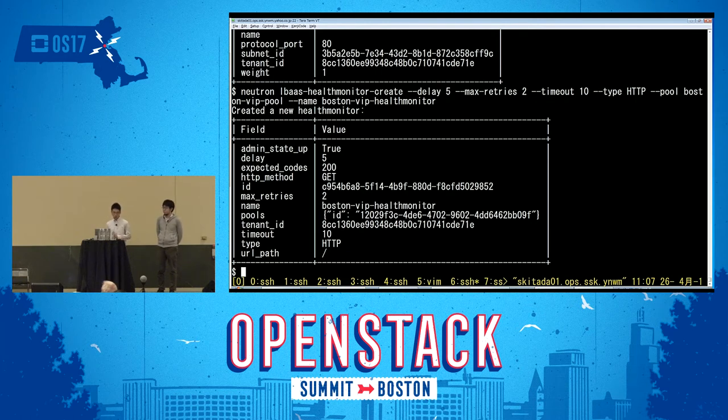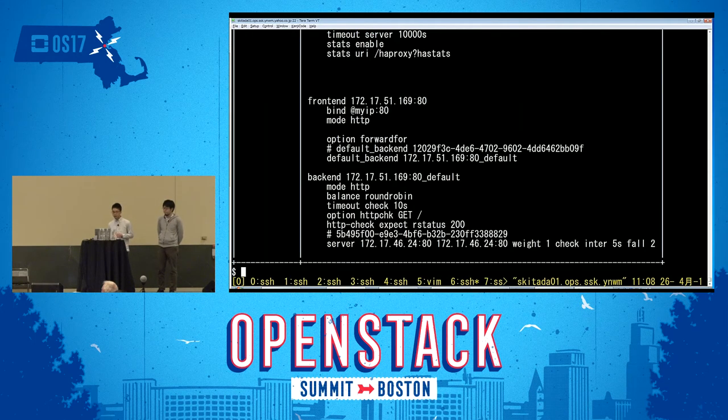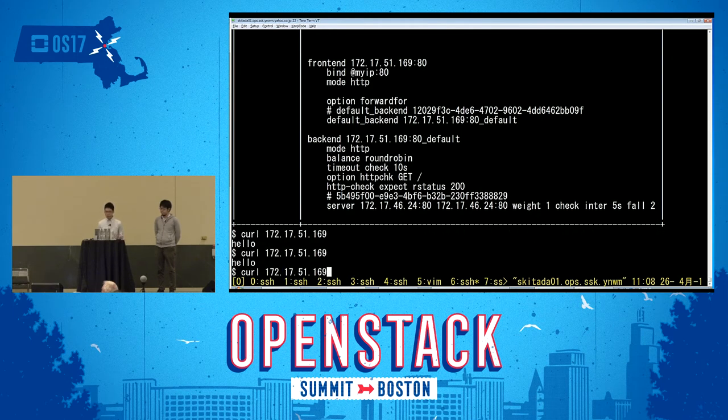Okay, and let's check the config of HAProxy here. With this LBaaS loadbalancer starts command, this command returns the result of kubectl get configmap. So you can get to know the config of HAProxy, like this. So I will try calling again. Oh, I succeeded this time.